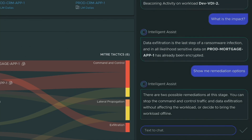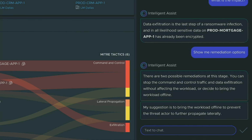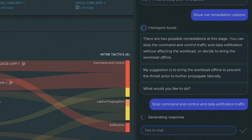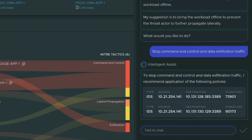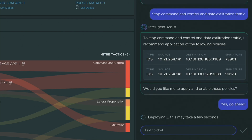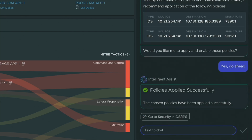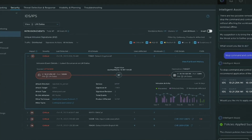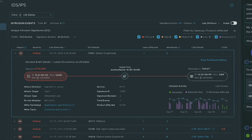There are two possible ones, right? You can go offline, or you can actually block the threat actor. So, all right, let's stop command and control and data exfiltration. We'll come up immediately with a response that says, hey, here are these IDS signatures that you can go deploy immediately. What would you like me to do? Yes, go ahead and deploy these to stop the exfiltration and stop the actual command and control. Immediately it goes out. It only takes a few seconds. The chosen policy has been applied, and then you can actually go to it and see it in action of the policy being deployed and seeing the actual preventative capabilities, right?